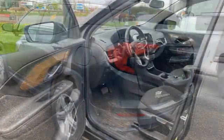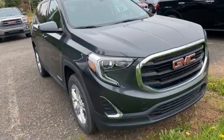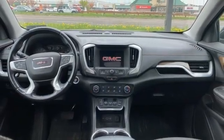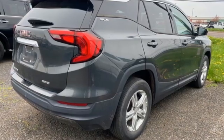The Car Connection reports GM has carved out good space inside a tidy package and fitted the Terrain with very comfortable front bucket seats and a rear bench with enough support. GMC, it's not just a vehicle, it's a professional grade tool. See what it can do for you when you take it for a test drive.